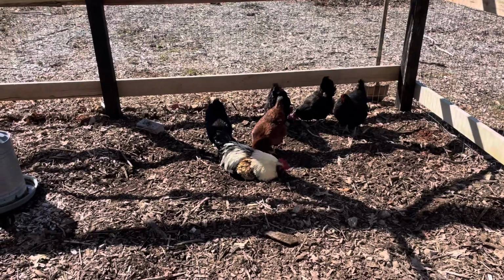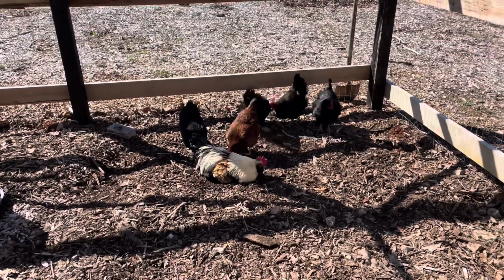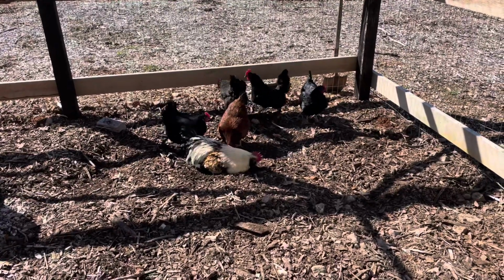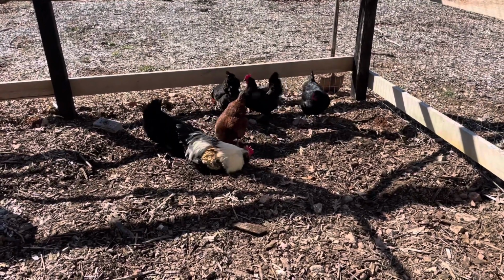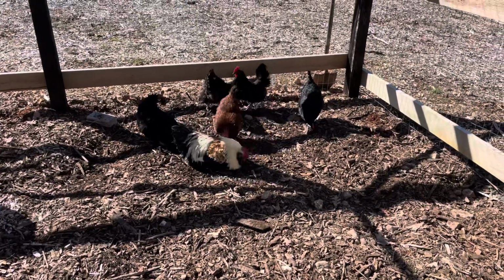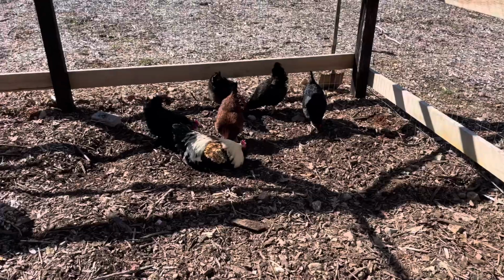The Rangers, the Jersey Giant, the Wyandotte are all good breeds to consider. Of course, you can look online and study which ones you think work best for your homestead. For me, I like the Black Australorp.